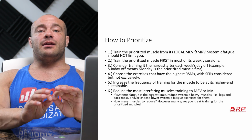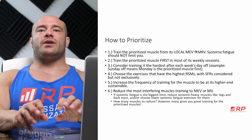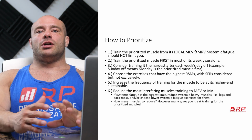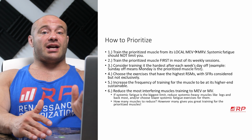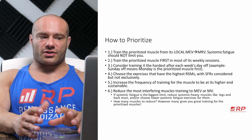Next, in most of the weekly sessions in which you train prioritized muscle groups, they should be trained first. That's when you have the most energy. So if you're prioritizing your chest, it's chest, then back, chest, then biceps, chest, then triceps, not the other way around in any of your sessions.